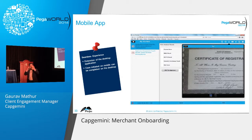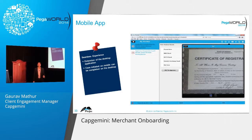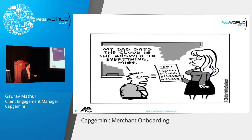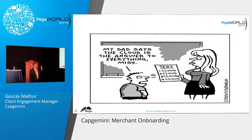So all this time period, which could be from 3 days to a few weeks, could at least be compressed to a very, very short time. So this was something that we were particularly proud of, and again, has been made possible by the enhancement in the mobile framework of Pega 7. Okay, we're a little too soon for this, but that's the way of things to come.